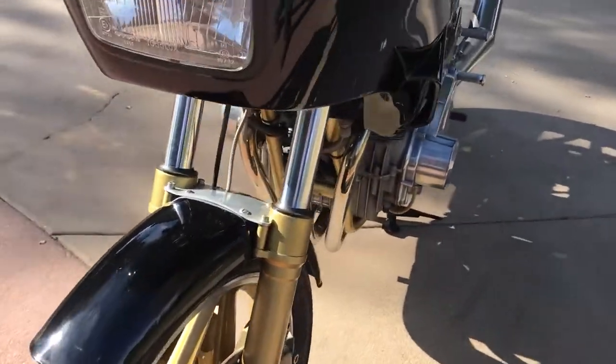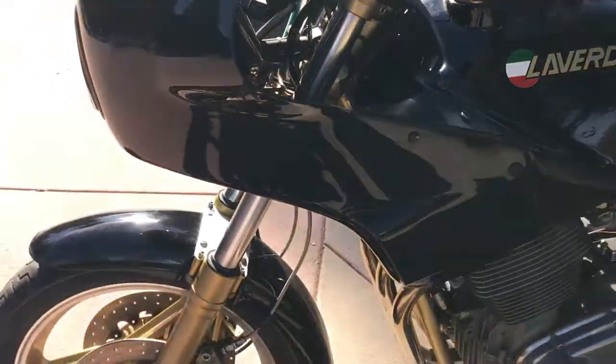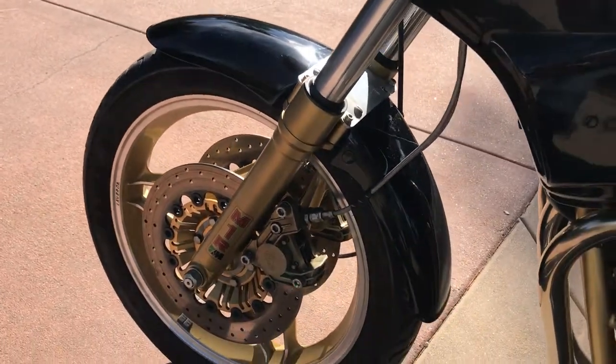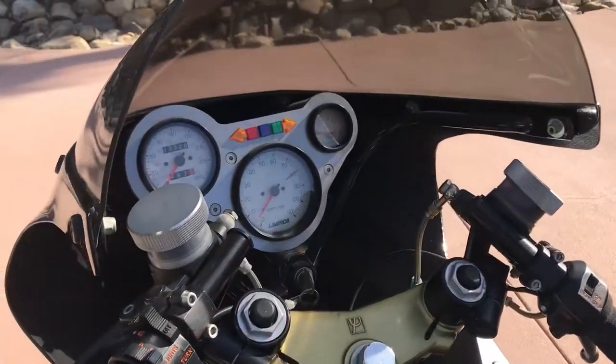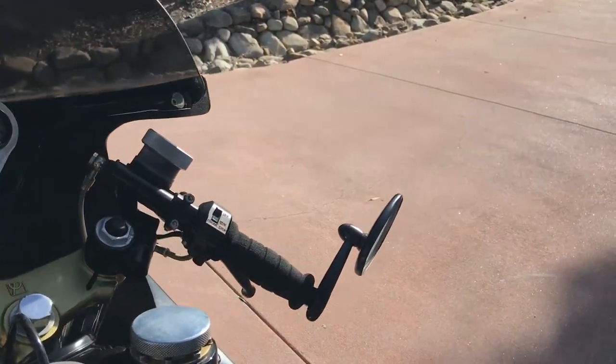The fit and finish is very nice. Has the gold cast Oscam wheels. Has the white face Veglia instruments. Aubert bar end mirrors.